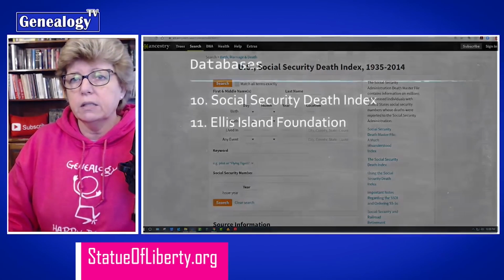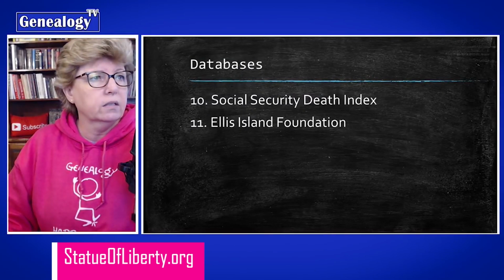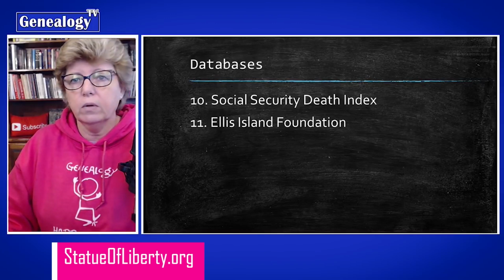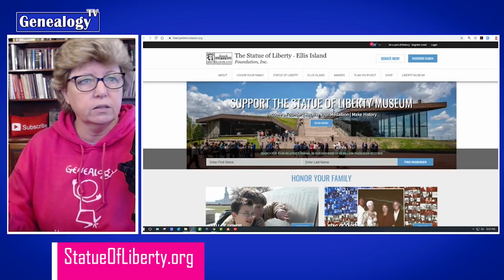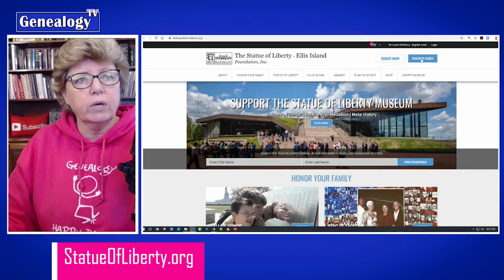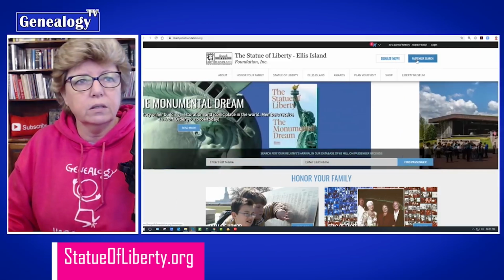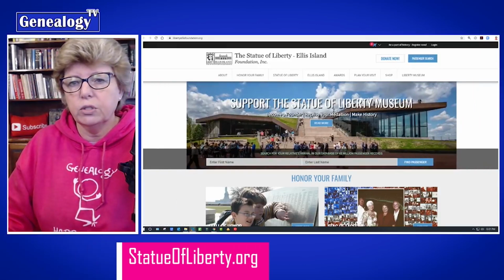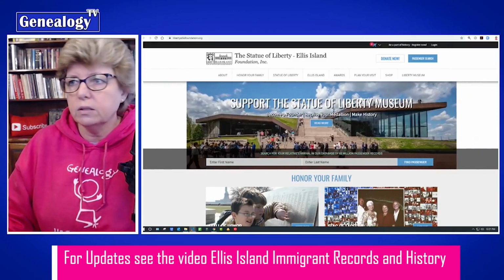Coming up next is Ellis Island Foundation. Now, the Ellis Island Foundation, let me jump over to that one for you. The Ellis Island Foundation has a searchable database. Right up here in the very top corner, I don't know if you can see that or not, but there's a button there that you can push, and you can search that database as well.